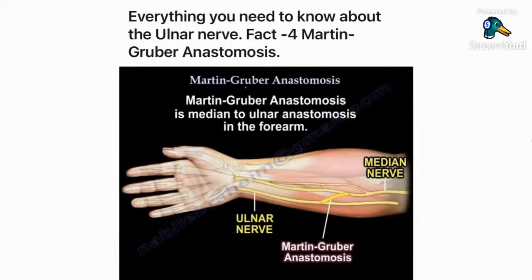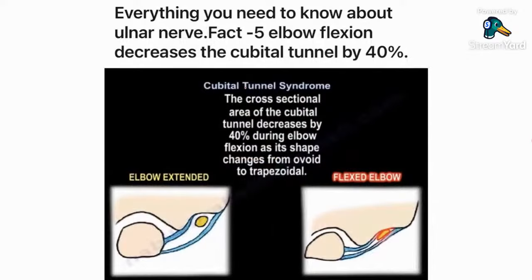Fact number four is Martin-Gruber anastomosis. There are some anomalies that can happen between the median nerve and the ulnar nerve, and it can confuse the clinical picture and the EMG findings. Fact number five, elbow flexion decreases the cubital tunnel by about 40%. That's why excessive use of cell phone may contribute to cubital tunnel syndrome.